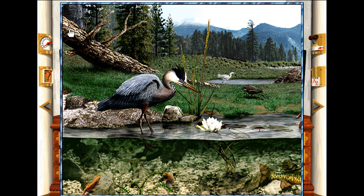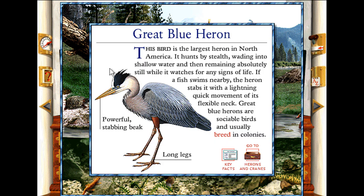This tree may have been struck by lightning, blown over by the wind, or toppled by the action of the lake beavers gnawing away at its trunk. Fungi and other organisms will gradually decompose the tree, releasing nutrients that will help other lakeside plants grow. Great Blue Heron.